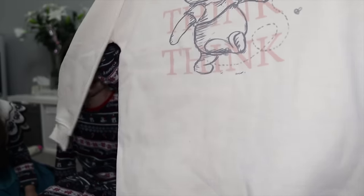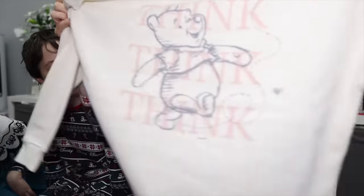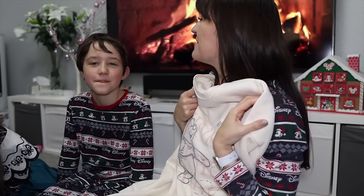So this is from you. Apologies for the wrapping. Dylan's actually chosen this himself and bought this himself out of his own money because he's had a job this year. He's actually bought presents for everybody himself, which is really sweet. To apologise because it is a bit repetitive. Okay, you see what I mean though. Look what I've got from Dylan. Dylan chose this himself. Winnie the Pooh. I love it. Thank you very much, darling.